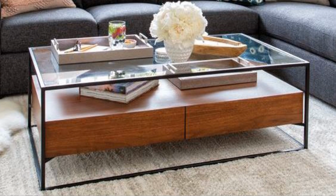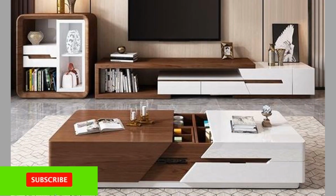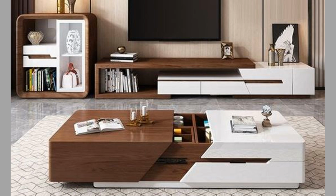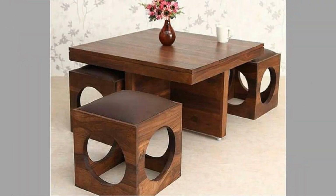In addition to its functional role, the center table also serves as a vital decorative element, allowing homeowners to showcase their personal style and aesthetic preferences. The table can be adorned with a variety of decorative items, such as vases, candles, sculptures, or books, creating a visually appealing and cohesive look that ties the entire room together.